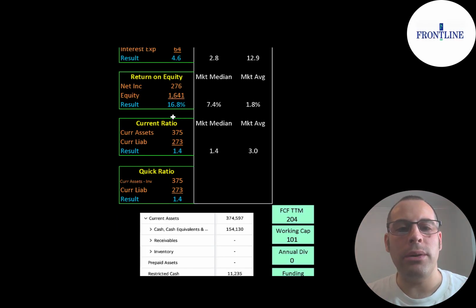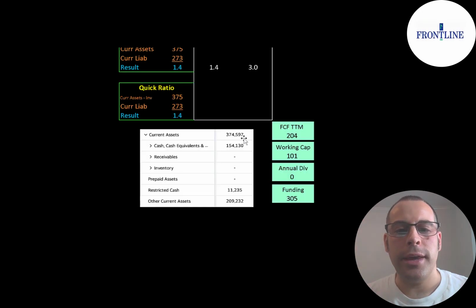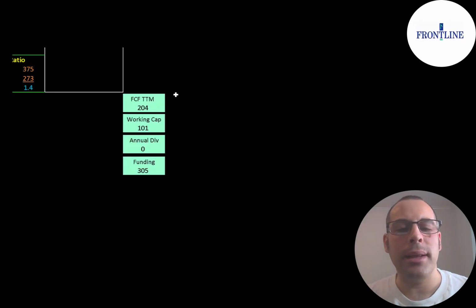They have a really good ROE at 17%, much better than the market median average. And they have a good current ratio of 1.4. They have $150 million of cash on their balance sheet and $200 million of other current assets. They seem to be well capitalized. They had $200 million of free cash flow in the trailing 12 months and $100 million of working capital. So they have over $300 million of funding.